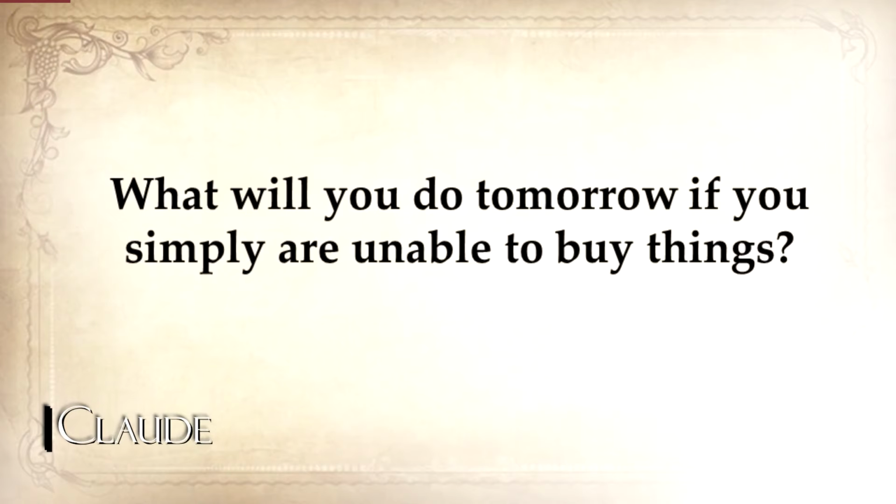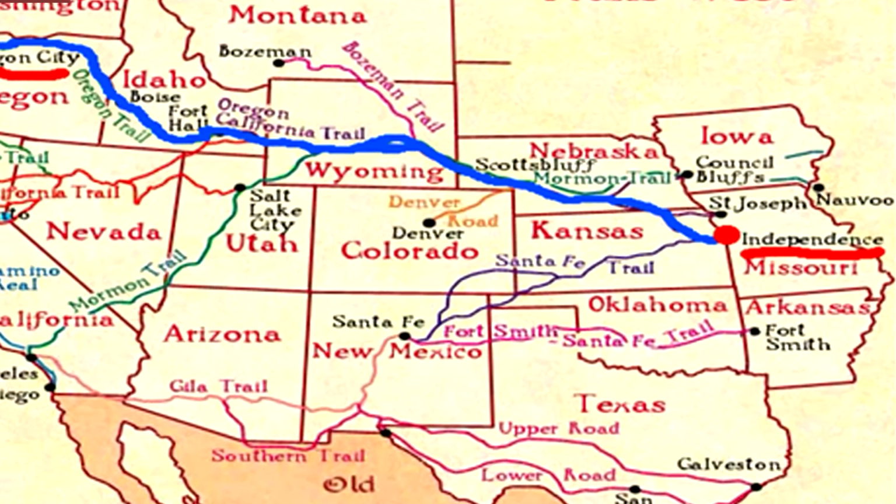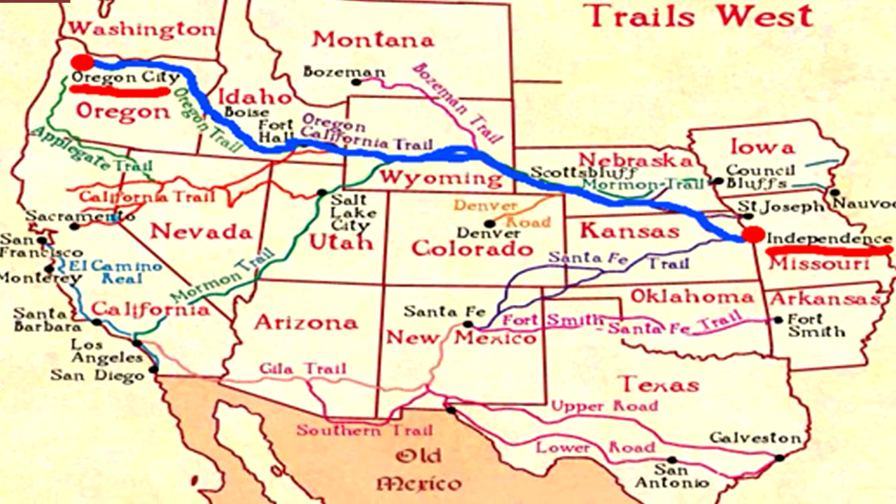We no longer know how to live without refrigerators, without cars, without phones, or without supermarkets. What will you do tomorrow if you simply are unable to buy things? I sometimes even think we're kidding ourselves with our bug-out bags and with our 3-day food rations. Wouldn't we be better off looking at what the pioneers took with them when they traveled from Independence, Missouri, all the way to Oregon City? Game meat was unreliable even then, so don't think that they made this 5-month journey counting only on that.